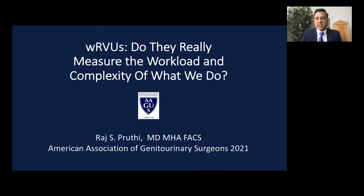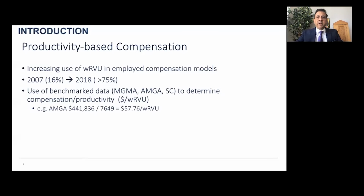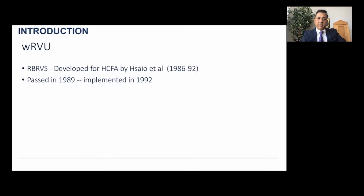The objective of this study is to determine the correlation of RVUs in urology with surgical complexity and physician workload. There's increasing use of productivity-based compensation models, especially for employed positions, and we're seeing it increasingly in academic urology. The wRVU has become the currency to measure the work that we do and the complexity of what we do.